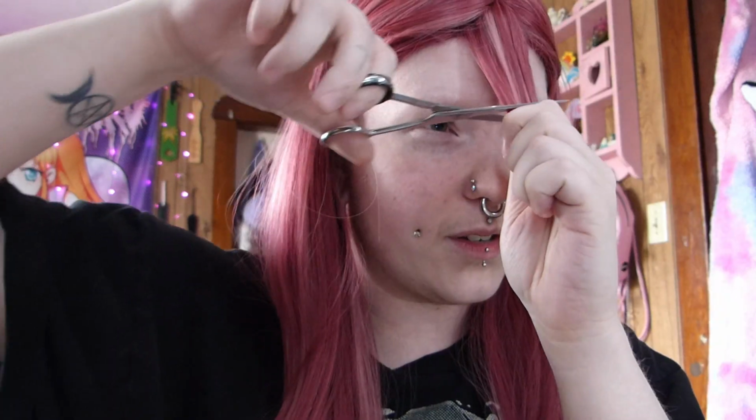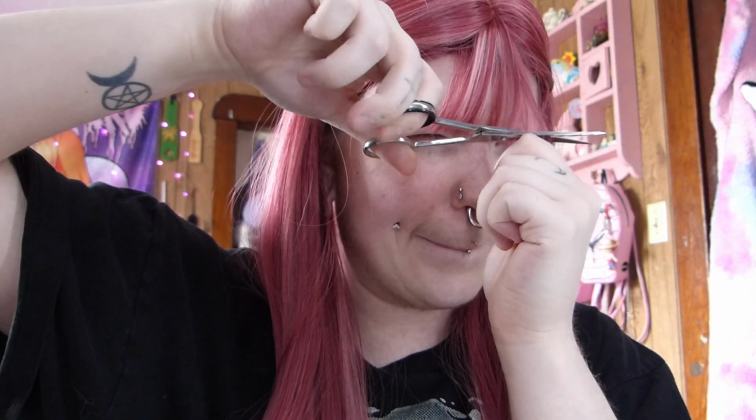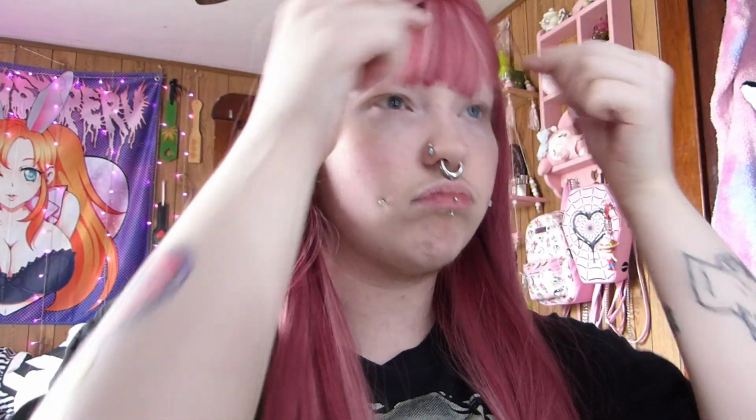Okay, this is the bang that I'm cutting. I'm gonna start here. It's basically gonna be the same process. These wigs are relatively easy to style, and there's already some bang. And I just really go in. All right, I actually, oh my god, please be careful. You'll stab yourself.